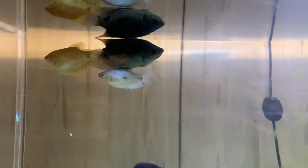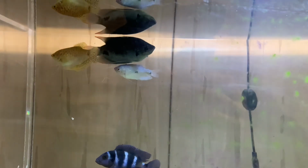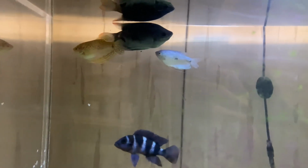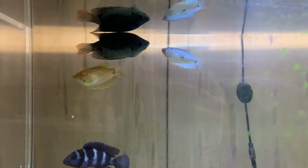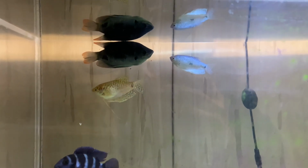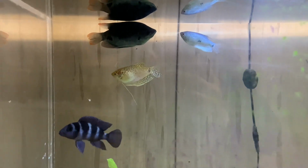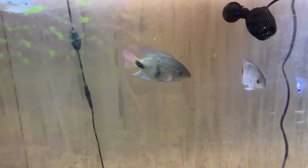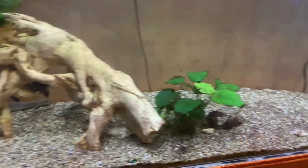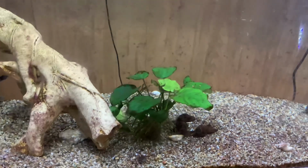My Grammies up there. Even my giant red tail Grammy is doing good. It's still a little skittish, but I guess that's just coming with time. It's darkened up, it's eating a little more, so that's great. Look at them, coming to the front. They just don't like the camera for some strange reason. My plant is not doing the best. That one isn't either. I'm gonna change them, move them, maybe even take them out.